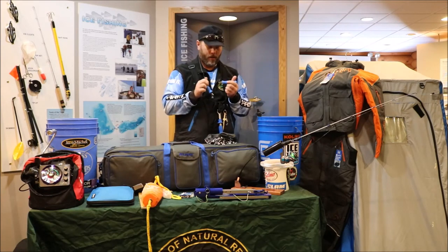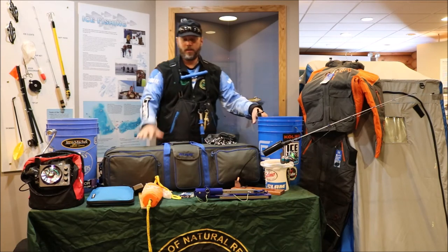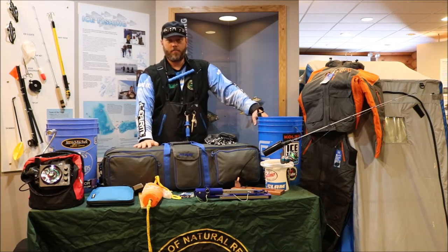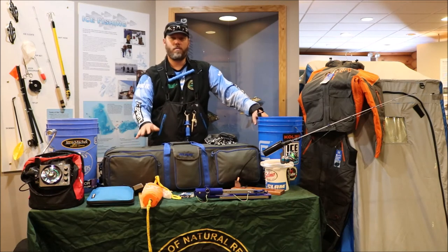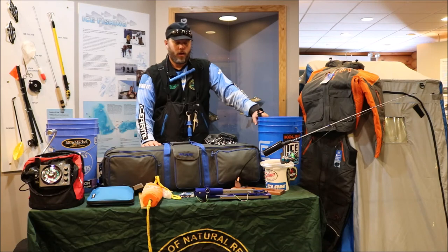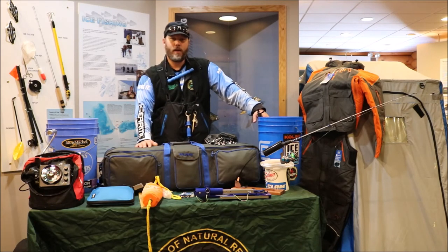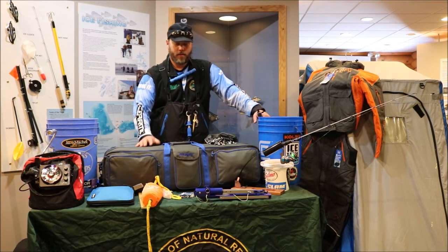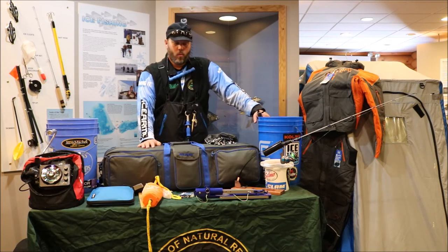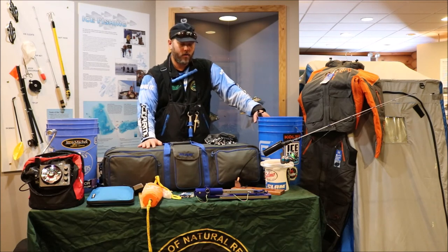Now, the rope really doesn't do you much good if you're by yourself, but if I'm fishing with a partner, which I pretty much always do, at least my partner can throw me the rope. I always have a long line going to my shanty, and we'll show you in the class how I do that out on the ice. But that's one of those tools that is smart to carry with you when you're out there fishing.